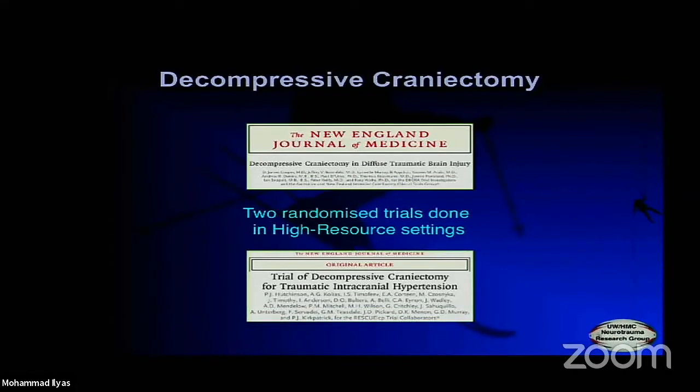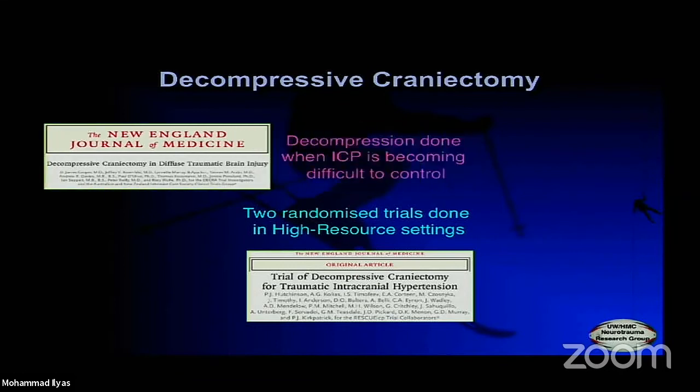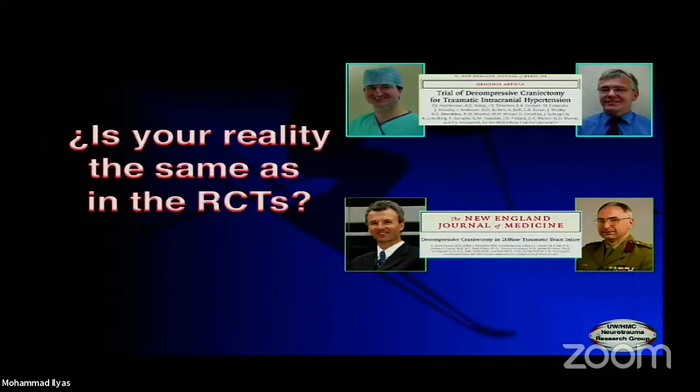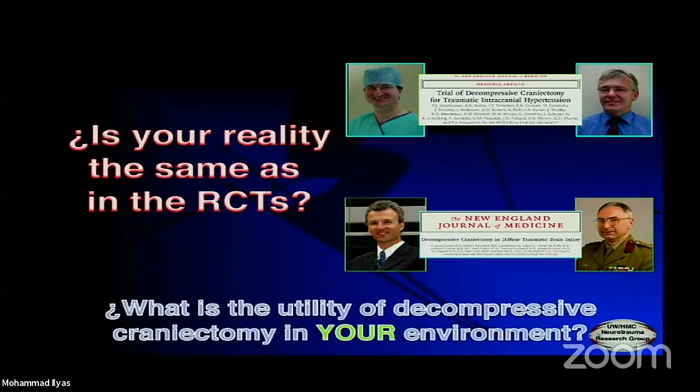At the New England, we had a very erudite presentation of the decompressive craniectomy trials. The DECRA trial, when decompression was done very early, showed probably no benefit, done too early, really, possible harm. The RESCUEicp trial, decompression done when ICP is becoming refractory, done later, showed decreased mortality but quality of life issues. But is your reality the same as in the UK or Australia and New Zealand? Probably not. So what is the utility of decompressive craniectomy in LMICs?